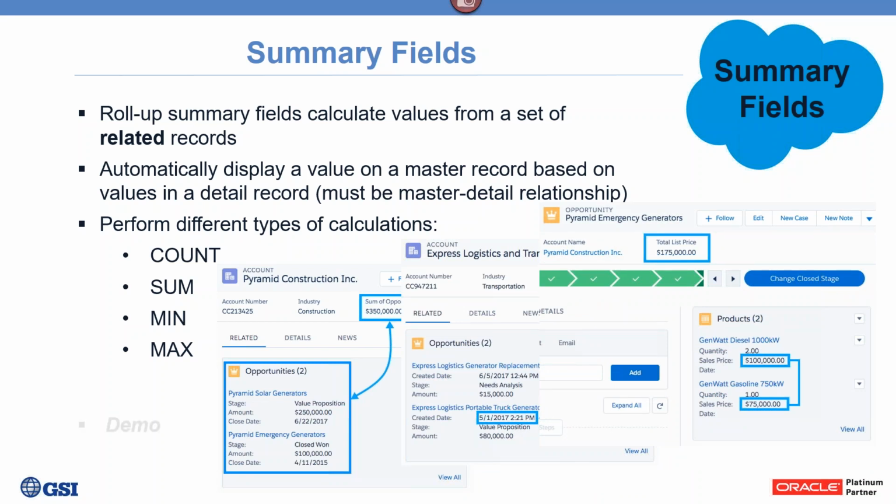Okay, so with that, I am going to turn this over to Dave to do the demo. Great, thanks, Oleg. Good summary there of the summary.